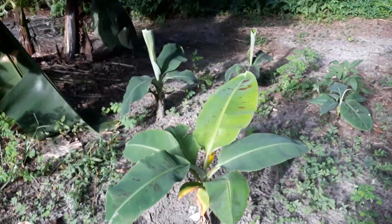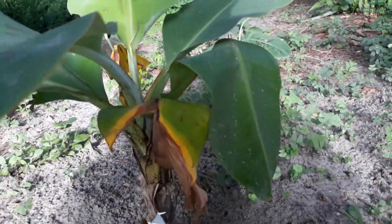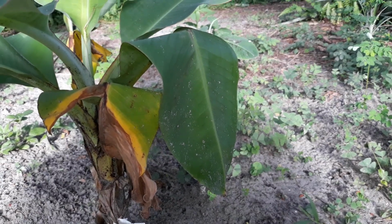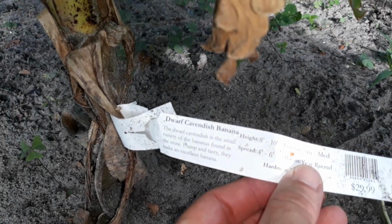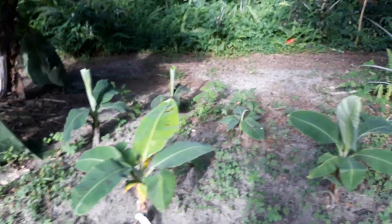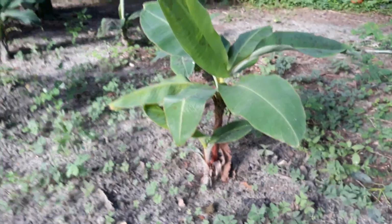So here is another new banana that I just bought. It has more of a pointy end to it. Dwarf Cavendish. There you go, right there. So yeah, that had several bananas in there. I was able to spread those out and actually have a new pup just popping up. So these are already multiplying for me.